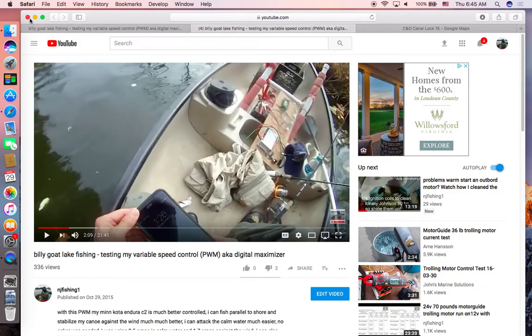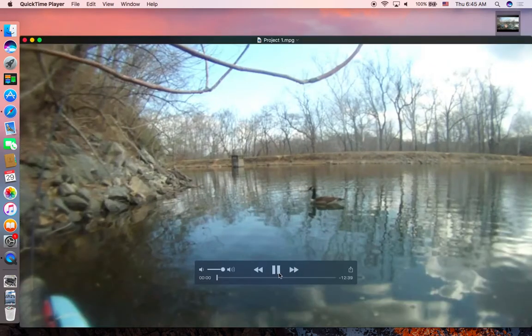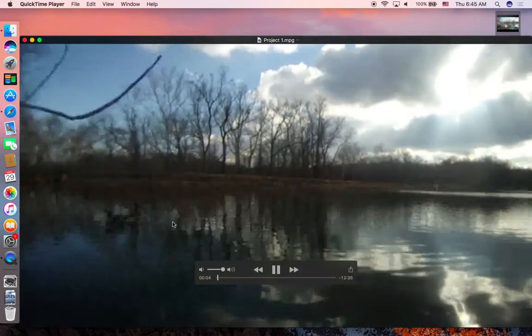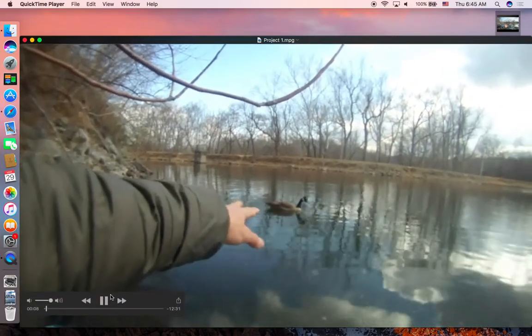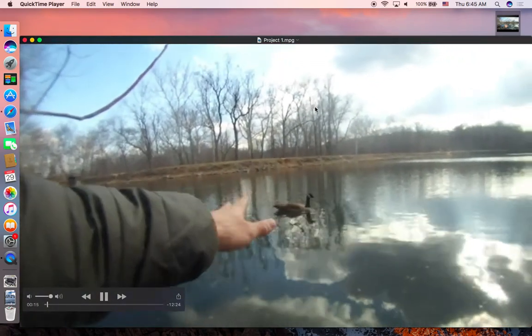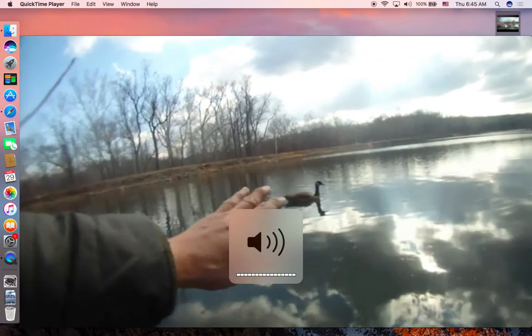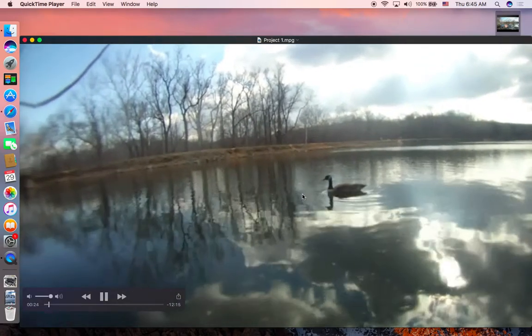So let me play this thing here. So this is a duck. He was not afraid of me. He was looking to see if I have anything to feed him. But sorry, I don't. Circling around me and trying to see if I can feed him something. Sorry. Ducky, ducky, ducky, I don't have anything for you.